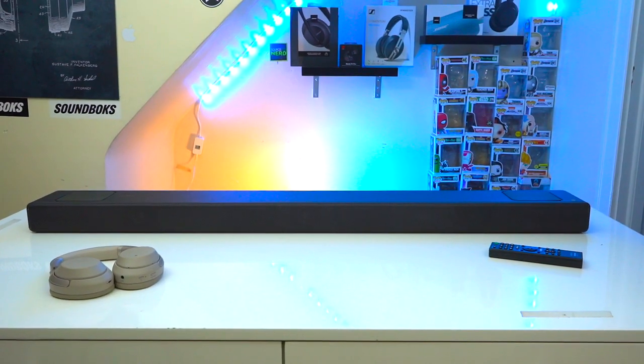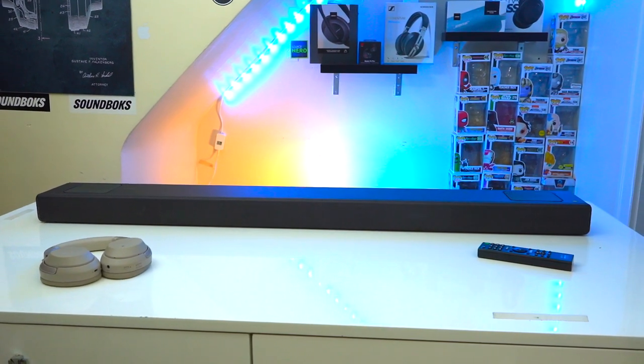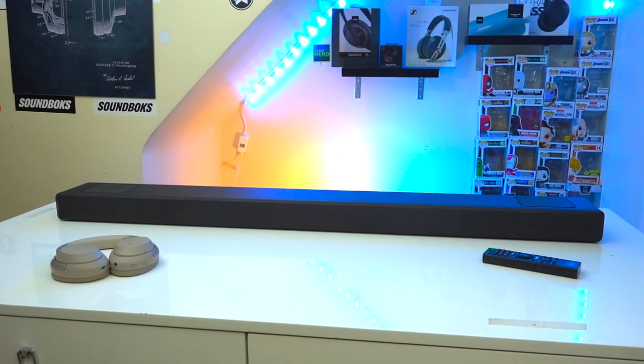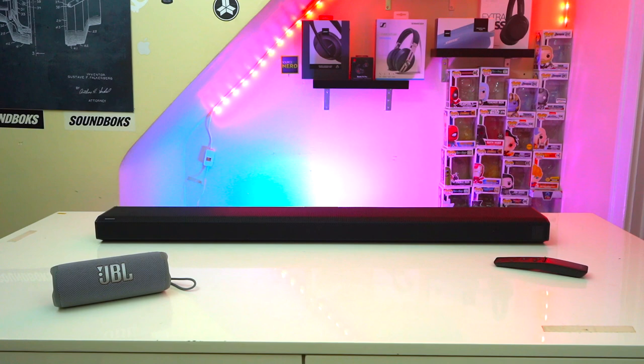Now, if you have a compatible Sony Bravia TV, then you're going to be able to use your TV's built-in speakers in tandem with the Sony HT-A5000, just like how you can with Samsung's TVs and soundbars. But unlike the Q800A, which is reliant on that Q Symphony compatible TV to fill a large room with sound, the A5000 is able to deliver all on its own. But with all that being said, we're going to jump into the sound test.